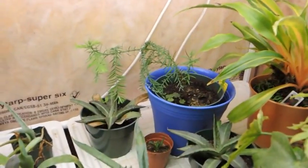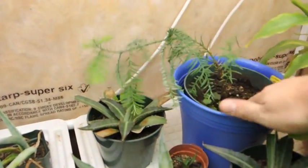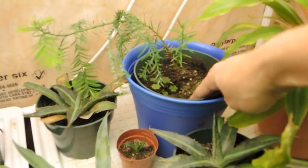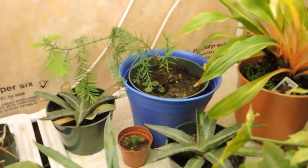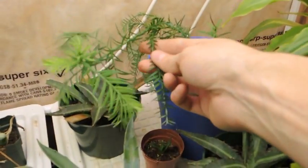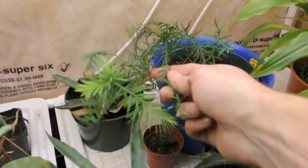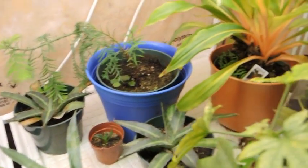This is my sequoia. It's not looking too great. Ow! The agave just bit me, for goodness sake. The soil is moist, but not sopping wet. It appears that it's been dried out or something. Maybe it happened before I got it, but it's just looking a little worse for wear.